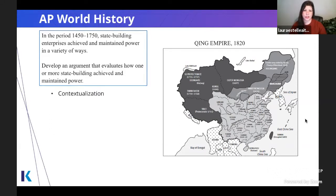Okay, contextualization. This is your time to shine. College Board wants you to think like a historian. You don't have to be a historian. You don't have to actually go out and get a job and be a historian. That would be a tall order. That would be a hard sell. But you do have to do it when you're taking this 45-minute FRQ exam.